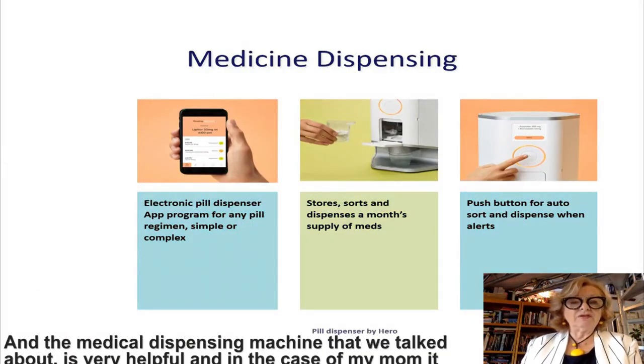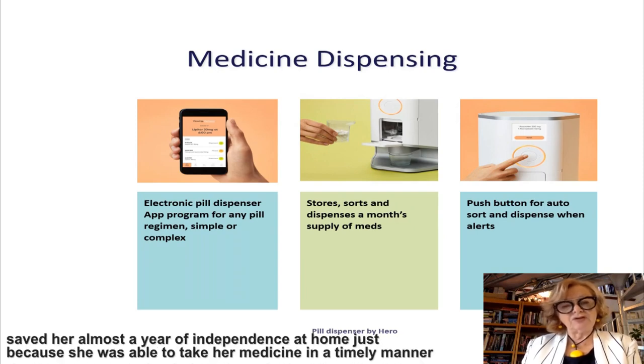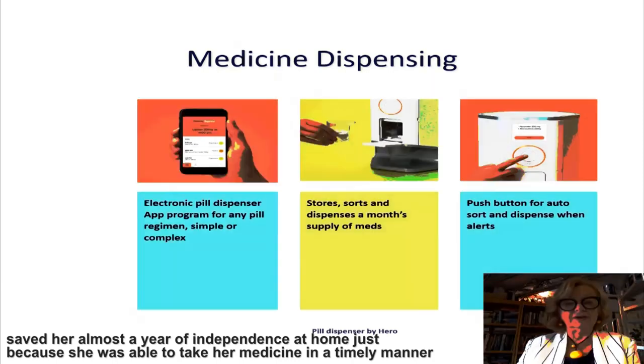And the medication dispensing machine that we talked about is very helpful. In the case of my mom, it saved her almost a year of independence at home just because she was able to take her medicine in a timely manner.